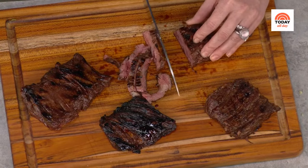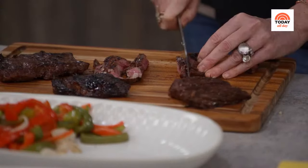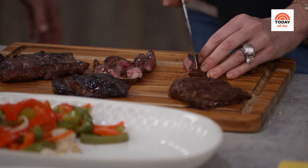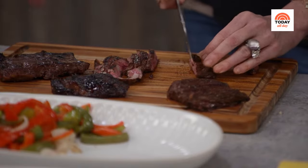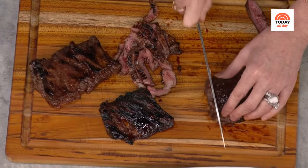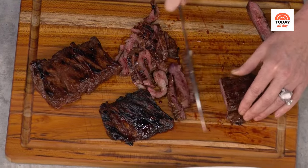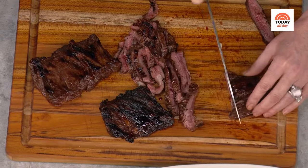Very nice, Yoda. There is no try, there is only do. And there you are. Isn't it funny that someone figured out at some point that we need to go across the grain, and now you know what they're talking about? This is this, and now I'll go like this. Perfect, right? Across the grain, and that is going to make sure that every single bite is so tender and so delicious and so flavorful. You're not even going to believe it.